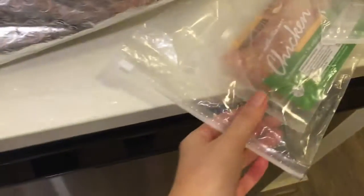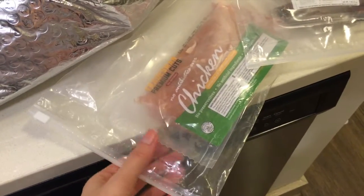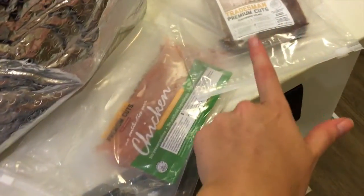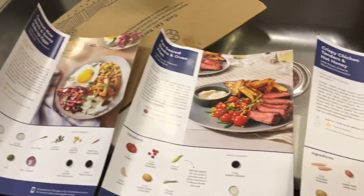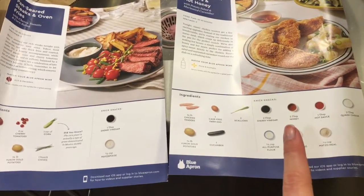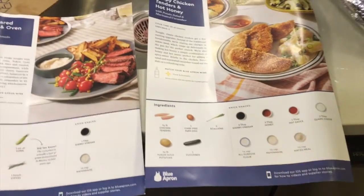So I think tonight I'm gonna make the crispy chicken tenders, just because thawed out chicken does not stay good for very long. Usually we keep our chicken frozen until the day we're ready to cook it, and we've had this now for 2 days. So I think I'm gonna make the chicken tenders tonight and the steak on Wednesday and maybe the rice bowls on Friday. I'm not really sure how I wanna do it. I mean, there's 7 days in a week and we only get 3 meals, so I don't know if I wanna do the first 3 days of the week or every other day or how I wanna do it, but I think I'm gonna make this tonight, and then I'll show you guys the process of cooking the food. So that's pretty much it.